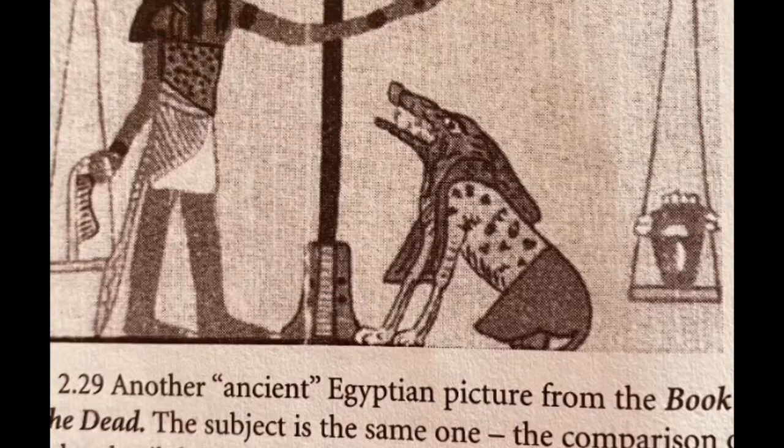Figure 2.29. Another ancient Egyptian picture from the Book of the Dead. The subject is the same one. The comparison of good and evil deeds of humankind at doomsday. Its origins are clearly Christian. Anubis is weighing human deeds on a scale.